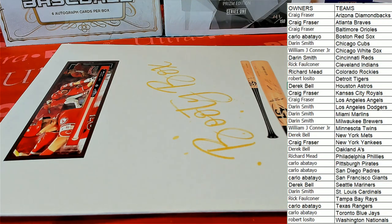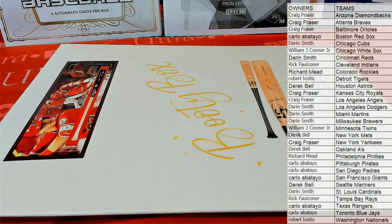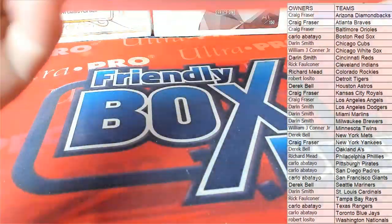All right, guys, any trades? Any trades here in the Trout Series autograph bats? All right, good luck, guys. Let's see what we got here. What's up, Price? All right, man.